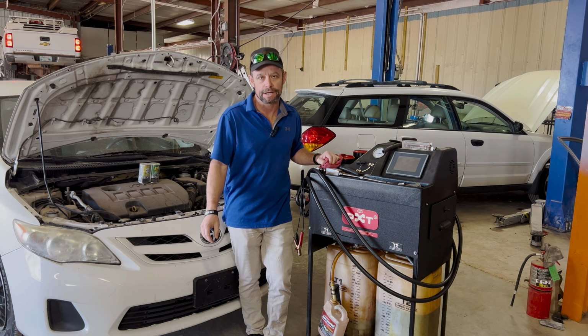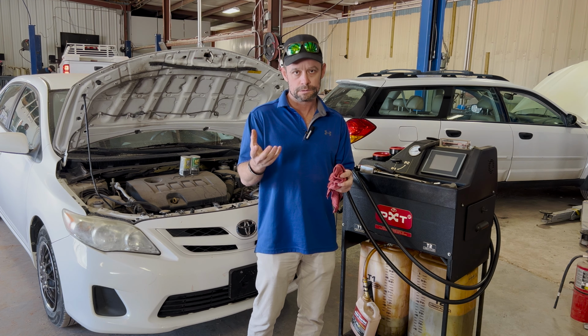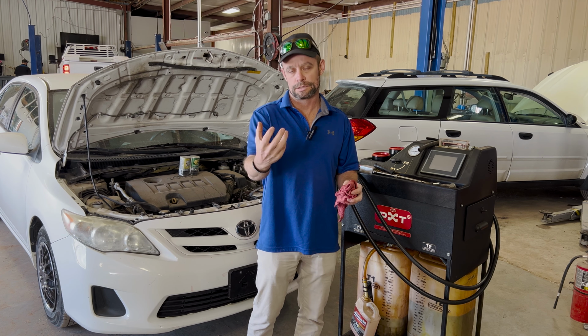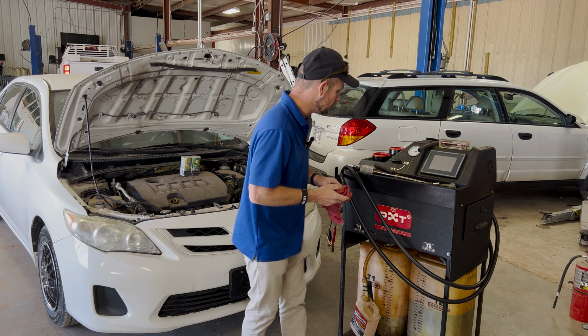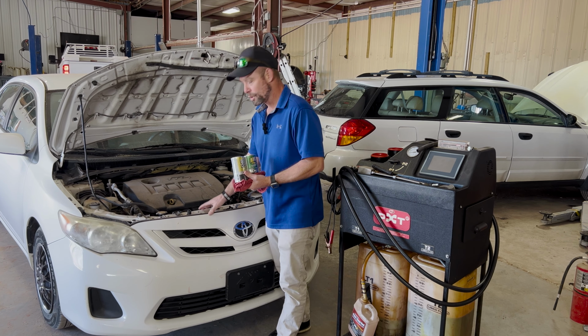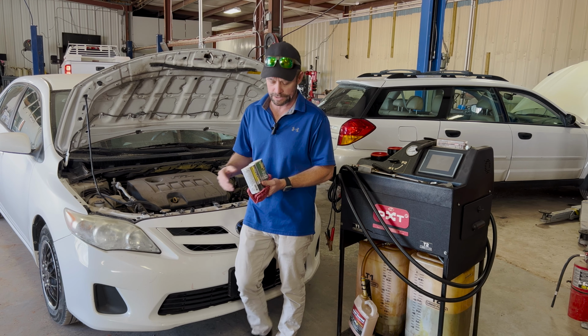Because not only do I want to change the transmission fluid in the transmission, I want to exchange the fluid that's inside your torque converter. So the torque converter basically is the big pump on the front of the transmission that holds some oil, and it pumps that oil through the transmission to allow the transmission to propel the vehicle forward or backwards. Does that make sense? So in this particular case, we're dealing with a little Toyota Corolla here. Toyota Corolla is just going to be a standard automatic transmission.